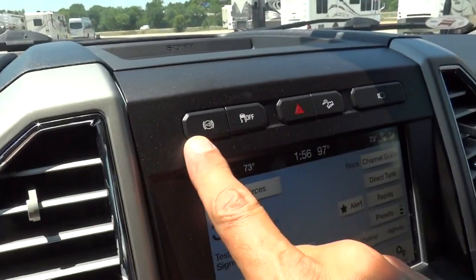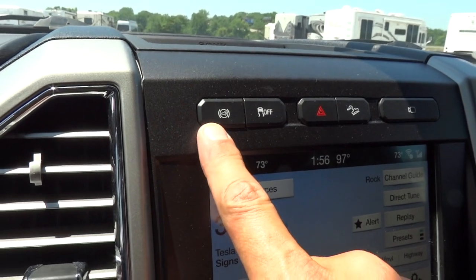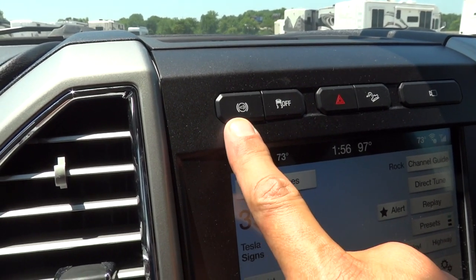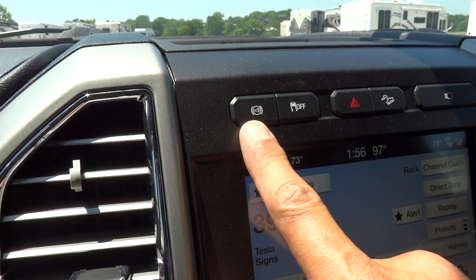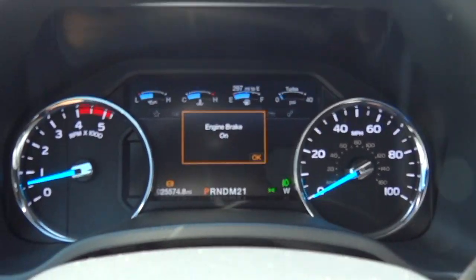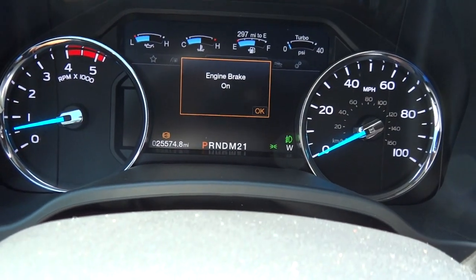The next thing I do, I've got a diesel, so I've got an engine brake that runs through the turbo. I think they call these Jake brakes in the semi world. And so there's 2 modes for this. You push it once and it's on all the time.